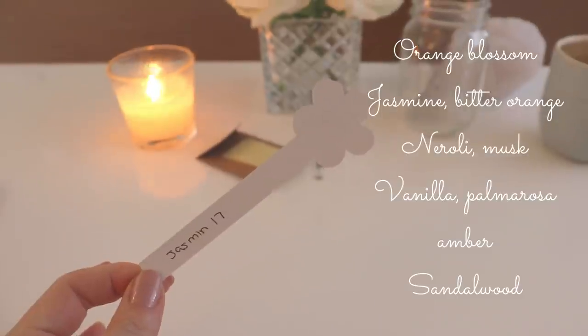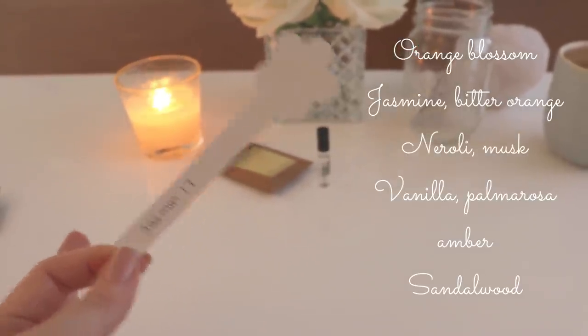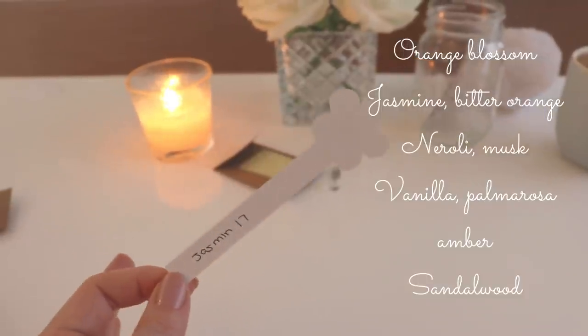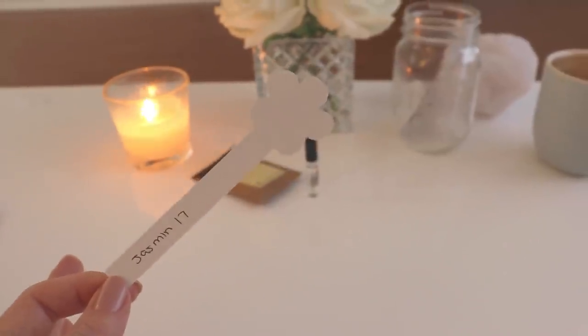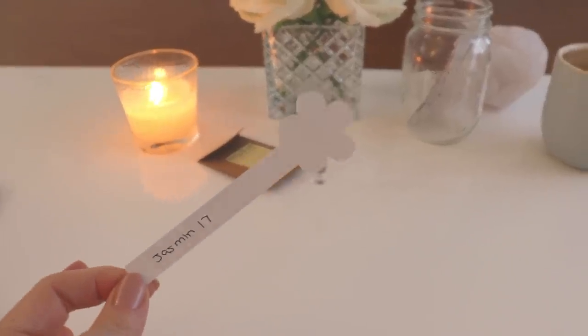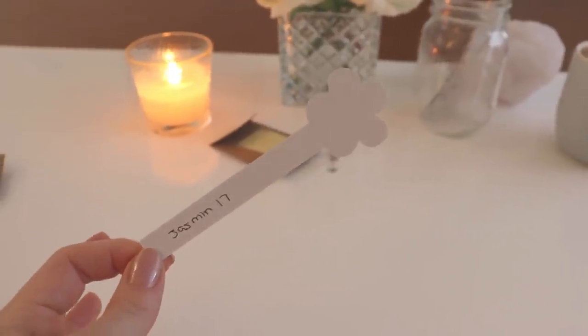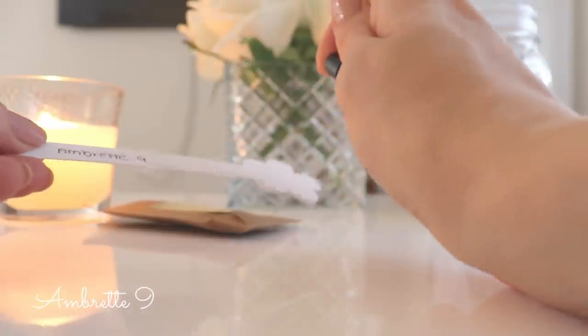And for myself, I honestly think I would give this like a 7.5. This is pretty good. For me, if a perfume is like an 8 out of 10, that's really, really good. So I definitely like this a lot more than the Santal and the leather one, 100%. This is very, very pleasant. I'll give it a 7.5. So that is the Jasmine 17. So this one is the Ambrette 9.